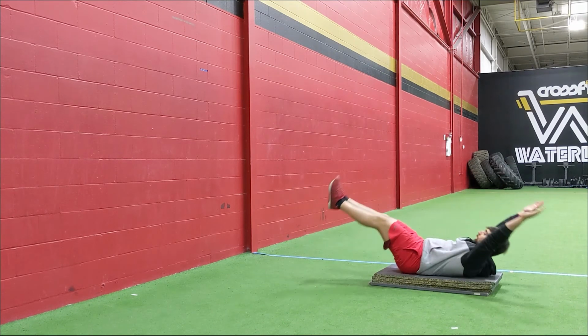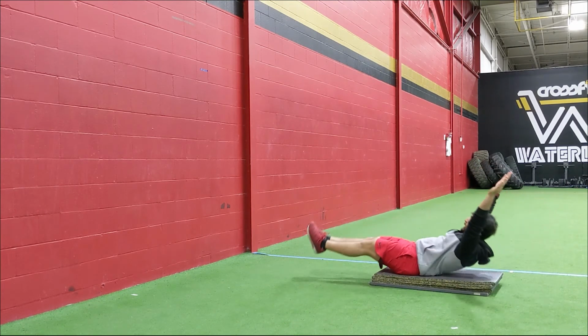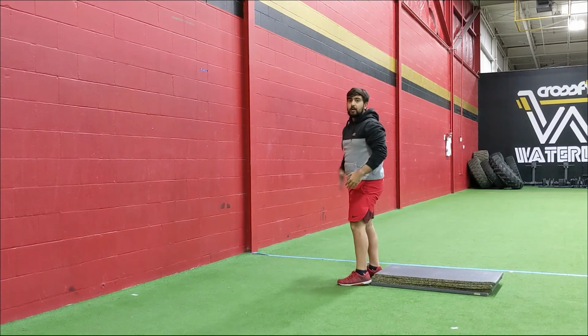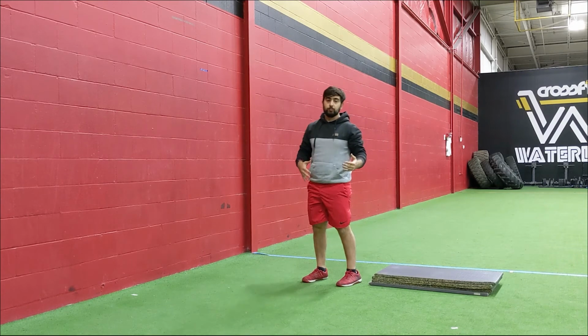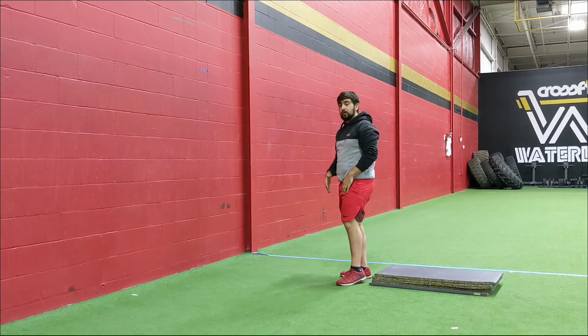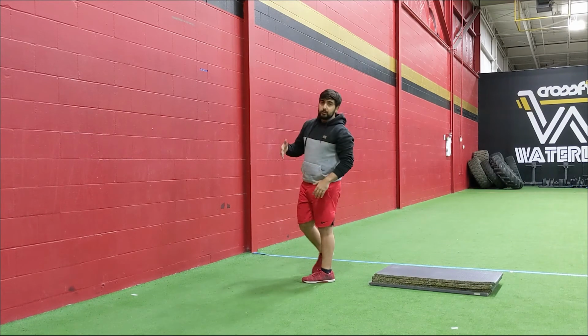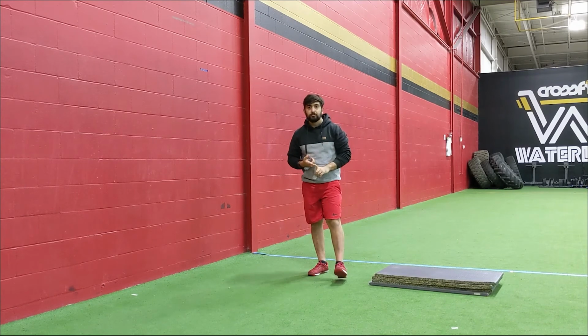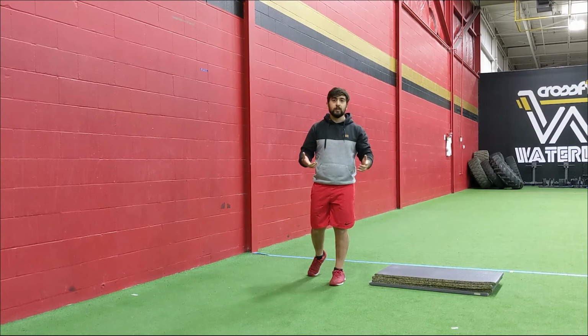So rocking back and forth. Once you're ready, fast sit up, we're going to stand it up. That's going to be the first half of that inverted burpee. So we're going to get into that standing position. Once we're in this position here, guys, a couple options depending on where you're at with your skill level with your handstand. If you feel comfortable, go for your freestanding handstand hold.